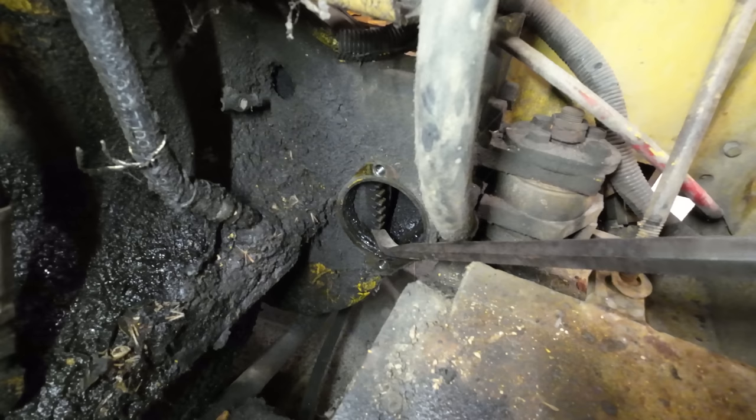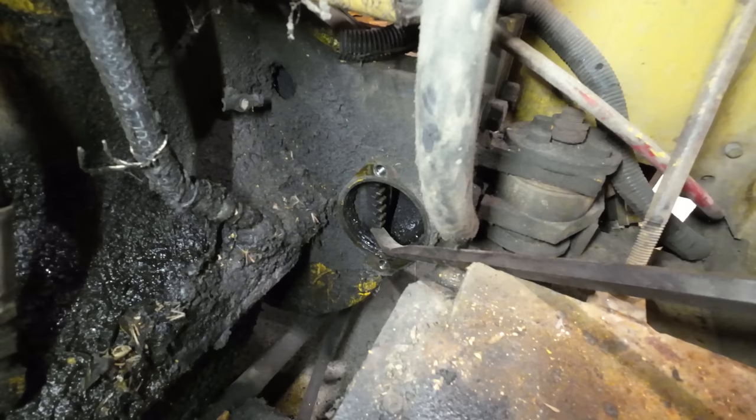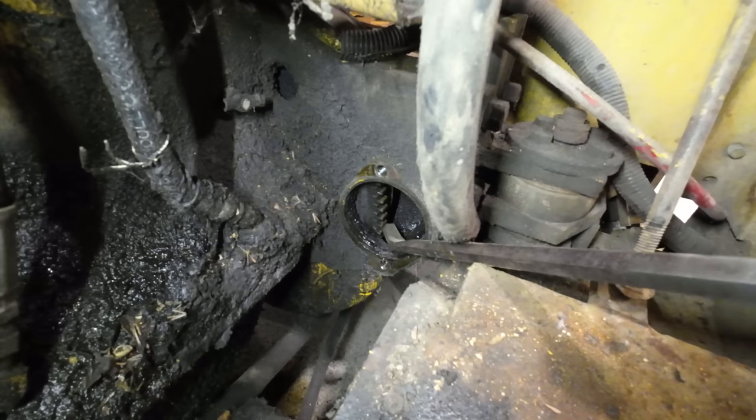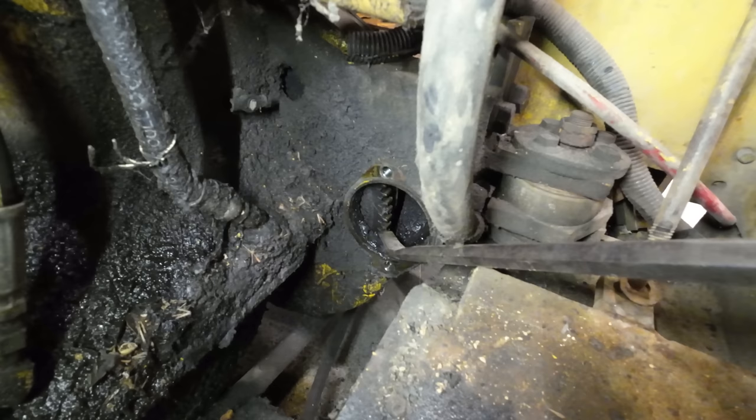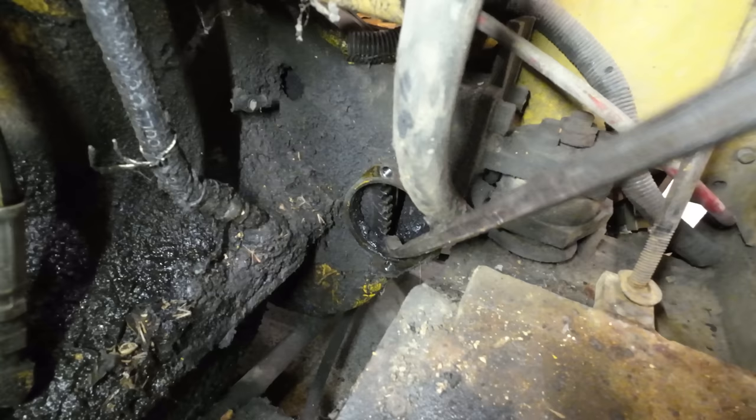I saw a little movement. Oh, but not a lot. Uh-oh. Things are not looking good here. Aha! Yes. Yes, it is indeed spinning. Great success. It doesn't seem very happy about it, but it is turning. That is good to see.